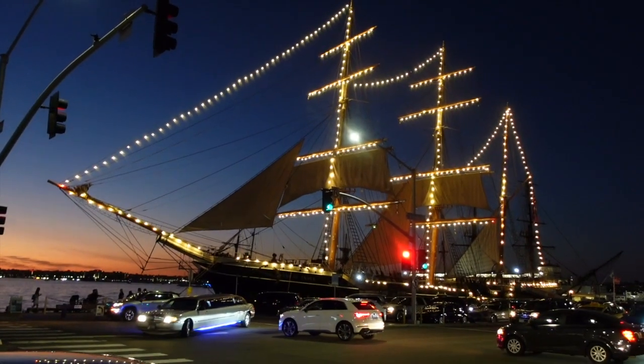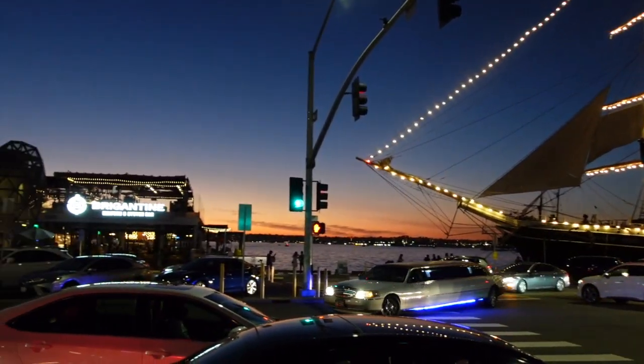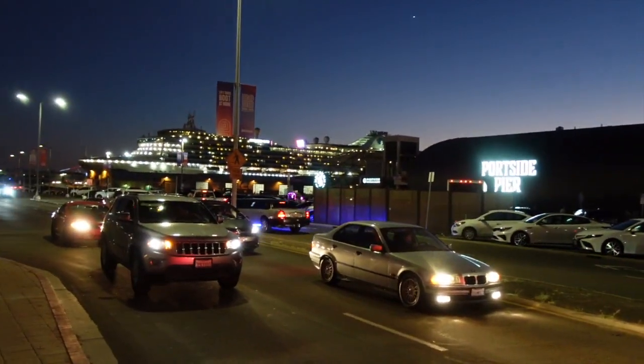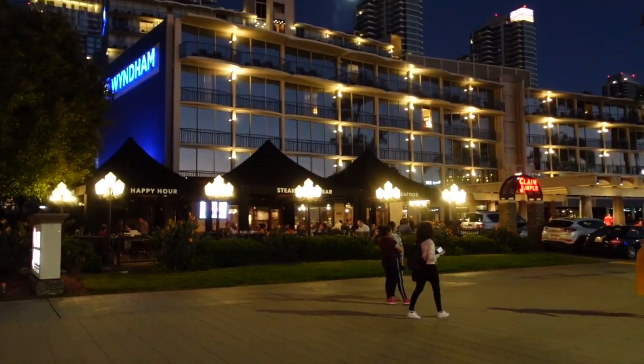The pirate ship that we walked by earlier tonight, all lit up. How cool is that? So again, here's where we had dinner, right down there. And then we got gelato right next to it. The ship is right there. And the hotel is right here.